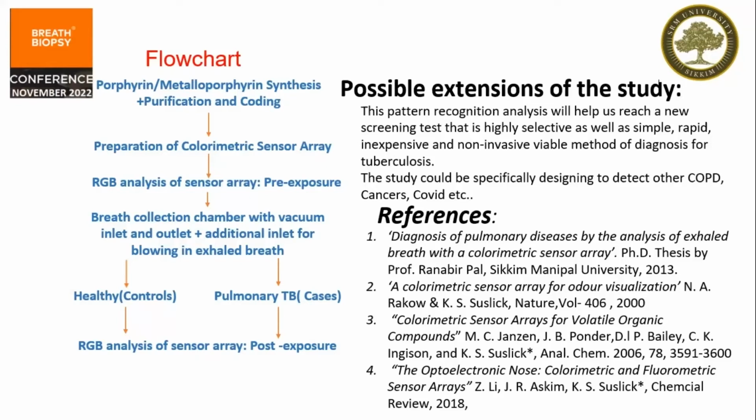As we know, all the lung-related diseases, COPDs and all, excrete particular VOCs for particular diseases, like lung cancers and all. So from these studies, we can see that this can be extended to other diseases like COPD, cancers, COVID, etc.